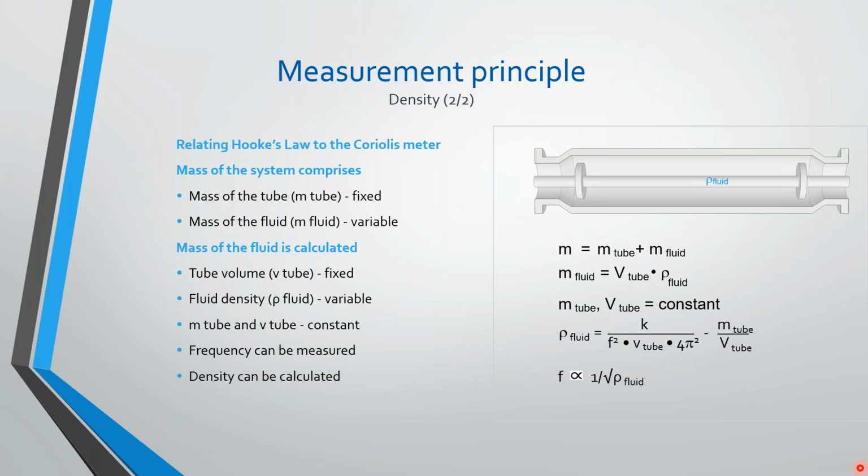So we're directly measuring mass, but because of all this other information that we have, we're able to calculate the density. And again, we don't need to memorize this formula. This is just to illustrate how the Coriolis mass flow meter is able to acquire the density measurement. That was the purpose of all of this.